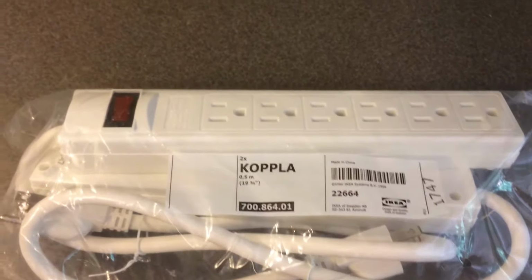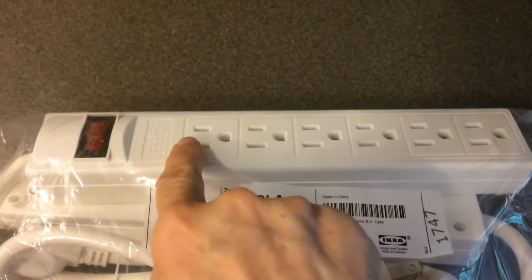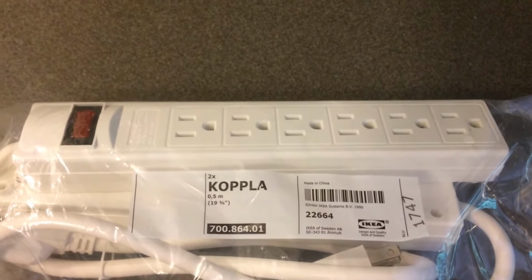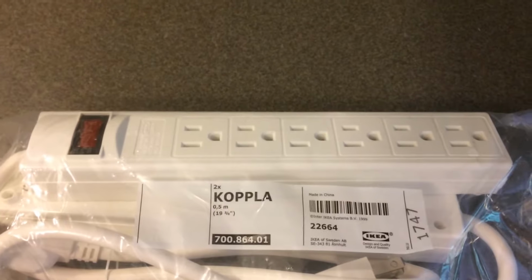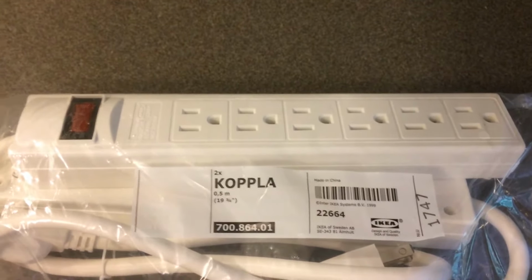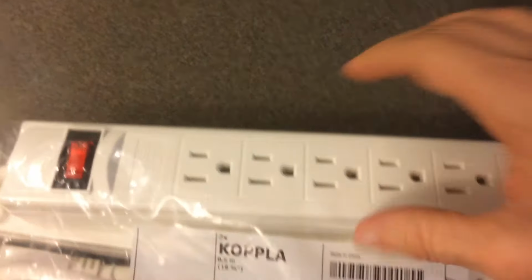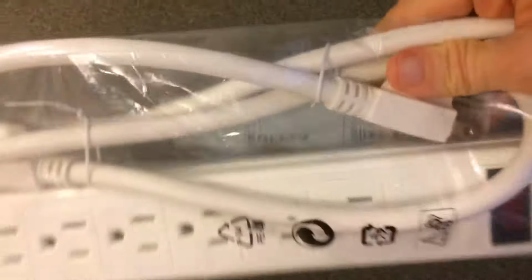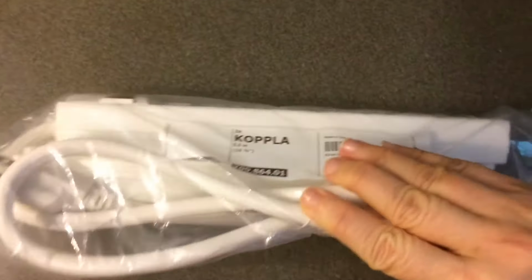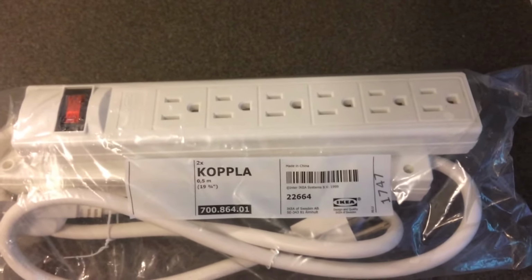We picked up a bag of two of these six outlet plug-in protectors for your electrical items. And it has an off and on switch. And these, as I mentioned, contain two of them. And this one bag was $6.99.